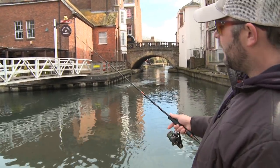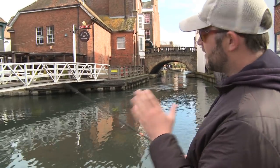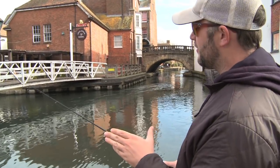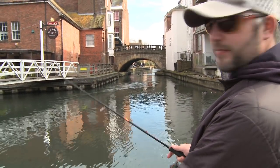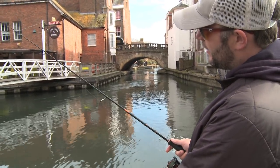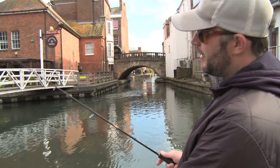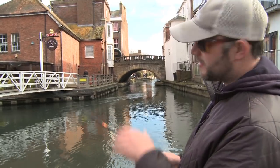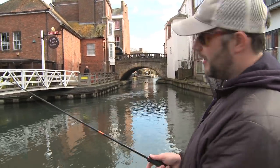So I'll swing it out right on the edge of the current. I'm going to let the lure sink to the bottom because it is winter and they spend most of their time at the bottom in the winter. Once it's down on the bottom, I'm just going to jig that lure back and just let it sit there. So just twitching it back, making it lift up. If there's any perch in the area, it'll just lift up into their eyesight and then suddenly disappear again.